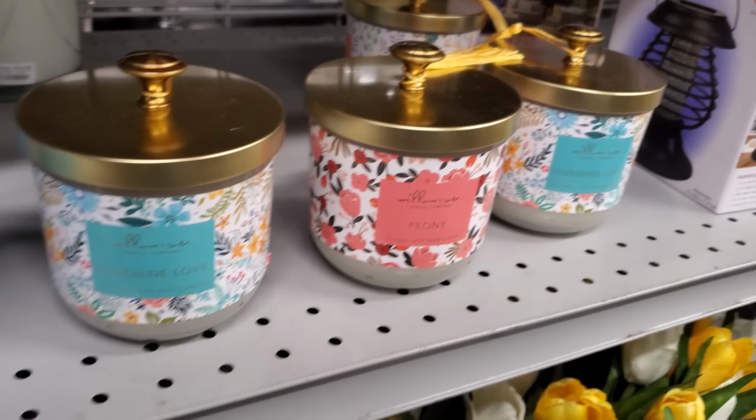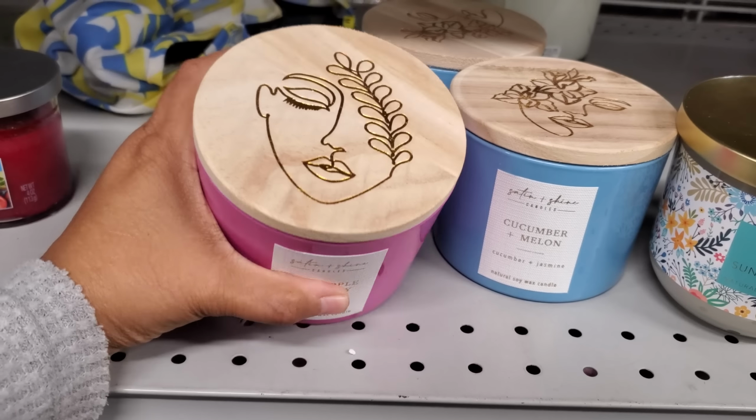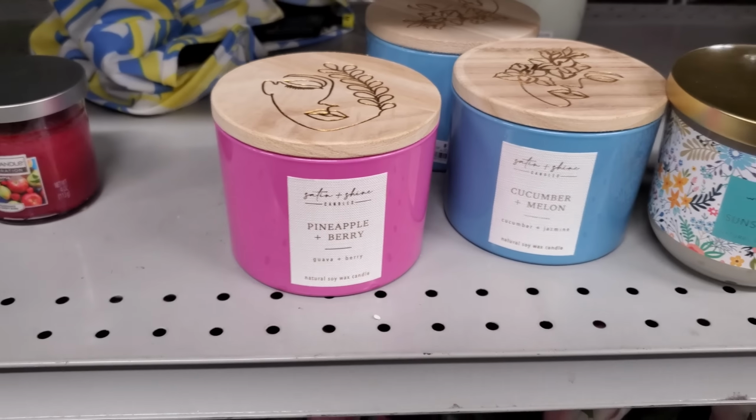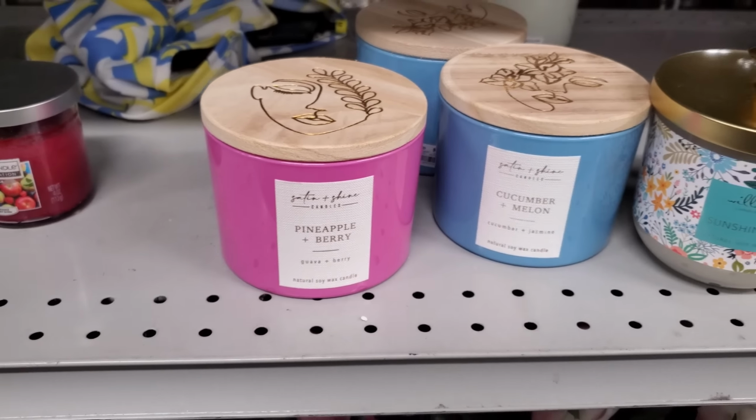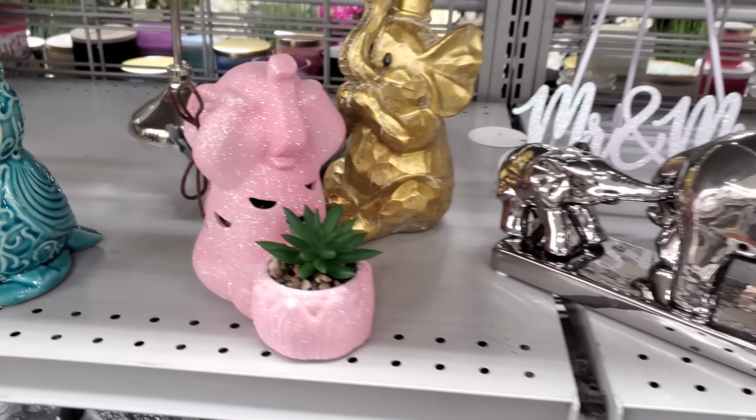Sunshine love. Ooh, one of these smell good. I can smell it through my mask, which I don't know if that's a good thing. Pink, pineapple, and berry. I like the top. So cool. And $10 for the two lip ones. I know in Ross, if you're able to find the blinged out cups, I believe they're $5 each. Look at this little glitter guy.